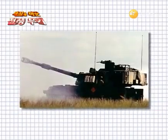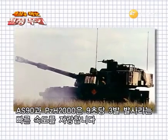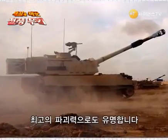Each of these howitzers has a high rate of fire, up to 3 rounds in 9 seconds. With computer-controlled targeting and smart munitions, it will remain a lethal part of most armies.